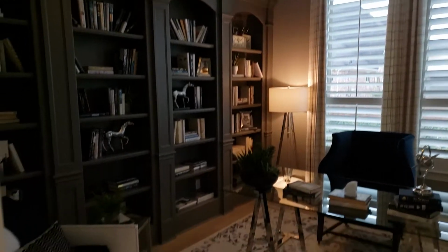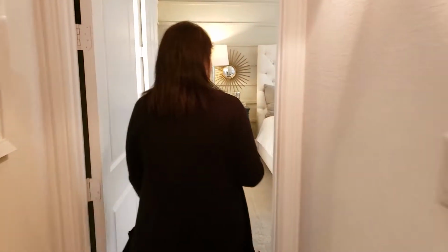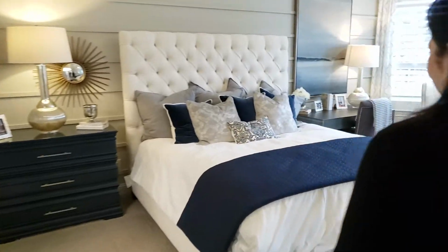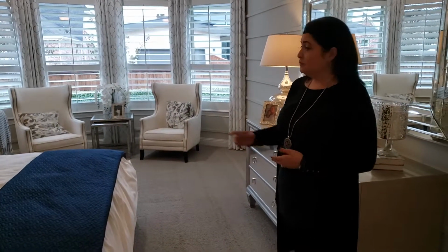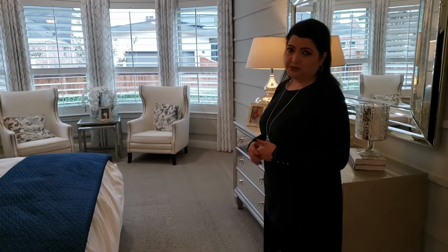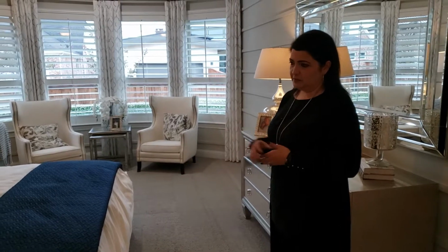And then if you want to come this way. Definitely. Kind of reminds you of Sherlock Holmes or something. Here we go. So wow. This is one of the options that I'm including if you build with us, the extended master option. So it adds 5 feet, does a bay window, and you get that extra 5 feet rounded space.